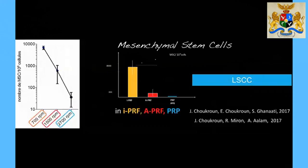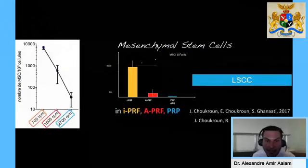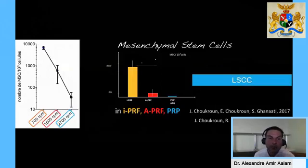And I think one of the benefits of this technique is that we're able to use these two concentrates to the best of their attributes and get the best clinical outcome. And again, these are some papers that were published in 2017, and you can see here that by the low spin concept, compared to the other PRF families, we're able to isolate a higher concentration of mesenchymal stem cells that are so important for the differentiation of the cells at the surgical site, and again with the concept of aiming for true regeneration and true repair around the roots of our dental implants.